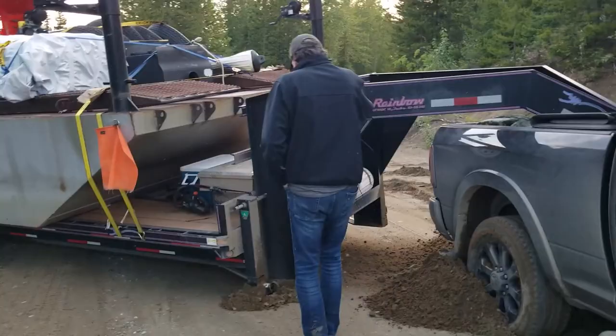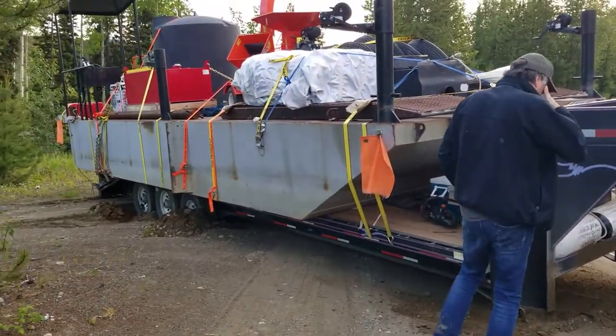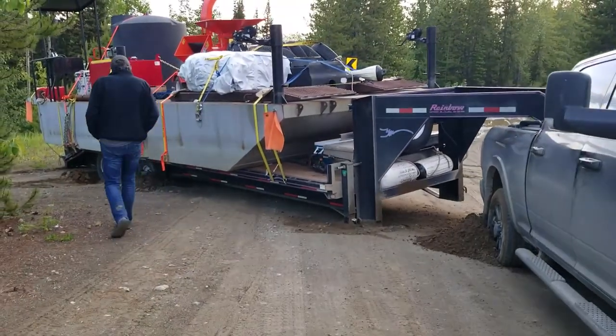Oh, this feels like a no-win situation. Here we are stuck in the middle of a road, in the middle of nowhere, and we are in big trouble. The truck and barge are dug in deep, straddling the entire road.